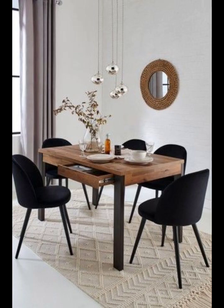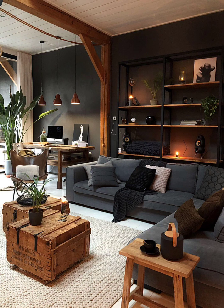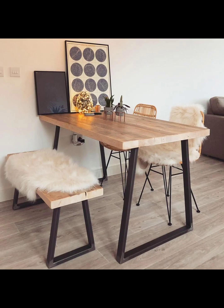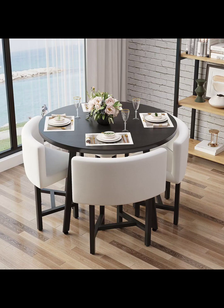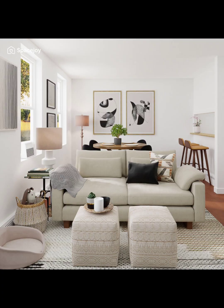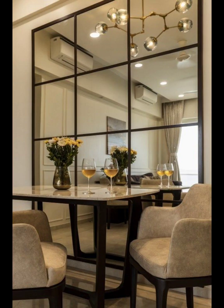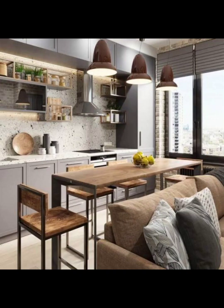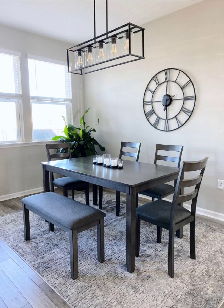In the quest for space efficient living, we unveil a variety of small dining table styles perfect for compact spaces. Explore foldable tables that cleverly adapt to your needs, extending when guests arrive or folding away when not in use. Discover sleek pedestal tables that offer a modern touch while saving floor space. Additionally, explore wall-mounted and drop-leaf tables that can be neatly tucked away when not in use, maximizing room versatility.